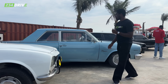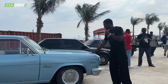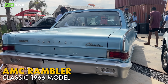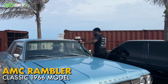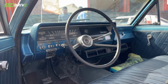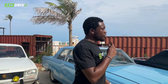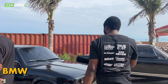Beside it, we have an AMC Rambler. This is an American classic car. An AMC Rambler, boxy, bench seat in front, bench seat at the rear. And the interior also looks nice. This looks like a proper American car. Very long, very big. Moving on, we have a BMW E30.